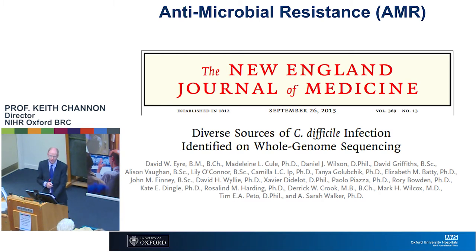World-changing science that used two things. It used groundbreaking technology to sequence the genome of bacteria, but it also used the clinical acumen of people who thought about this as an NHS clinician responsible for treating infections in an NHS hospital. Not that different to the penicillin story of 70 years ago, but using modern technologies.